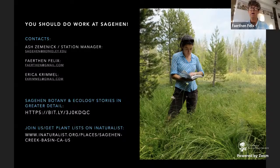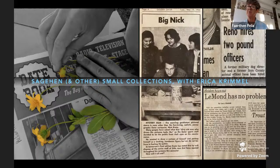Erica Krimmel is going to talk to you, but I have to say one of the best things about herbarium work is reading these whole newspapers. They're just so bizarre.